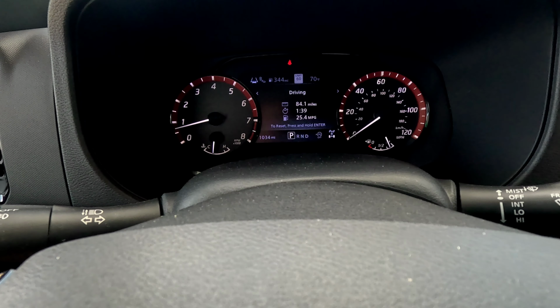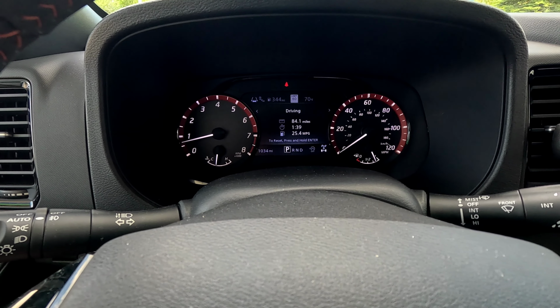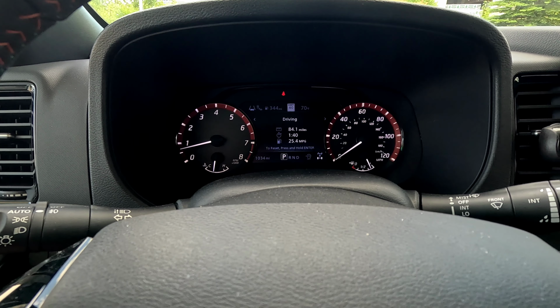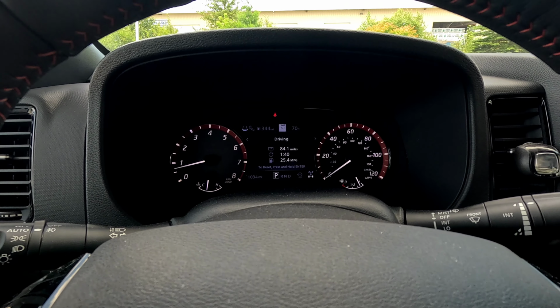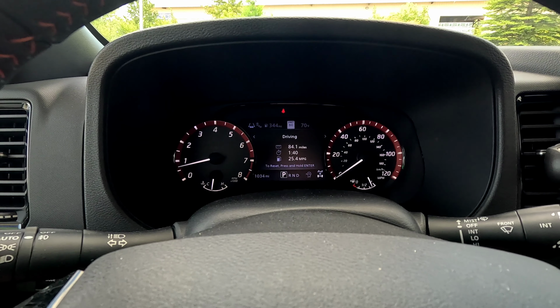Okay, just got back. 84 miles, one hour 39 minutes. Truck says it's averaging 25.4 miles per gallon. Well, we're gonna calculate that. So let's shut her down and get some gas.